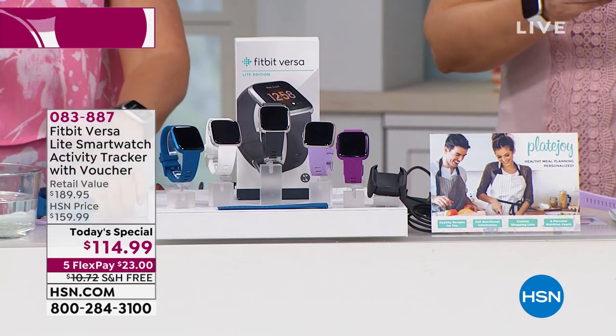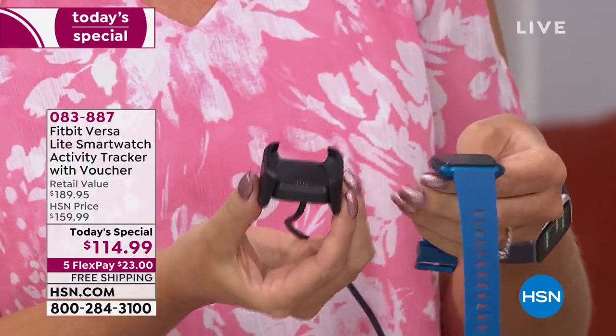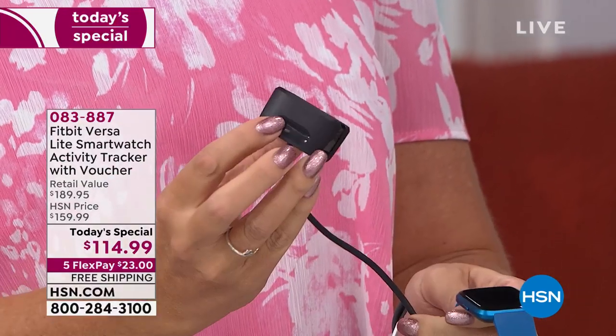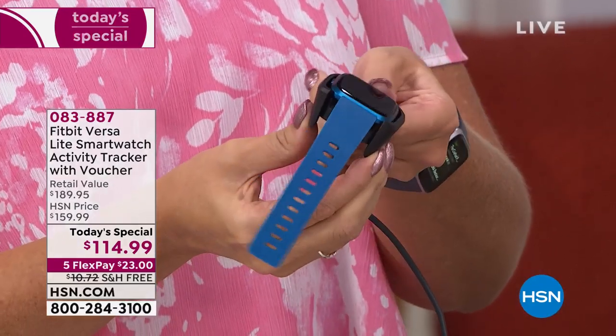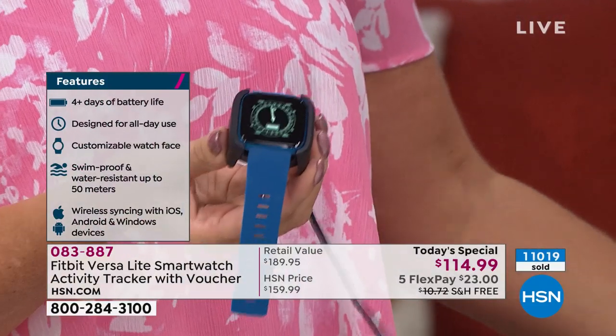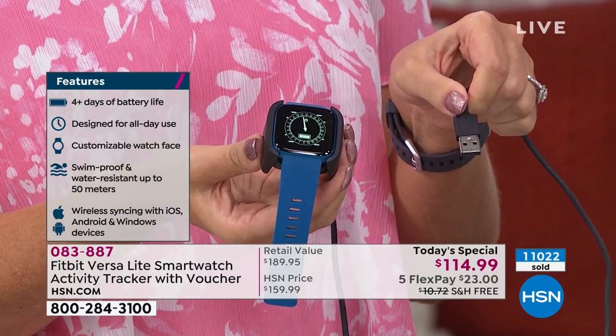So meaning when you typically have a screen this large, you're going to have to charge it almost as much as you're wearing it, right? So a lot of these have to be charged daily. Your Fitbit Versa Lite, you can charge basically once or twice a week. So you're getting this really cool, convenient little charging cradle. It has indentions here on the side, so you simply press it. See how it opens up slightly? Then you just drop in your Fitbit Versa Lite just like that, and this USB charges. So you can plug it into any computer or into that USB wall outlet, whatever you have.